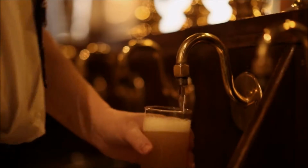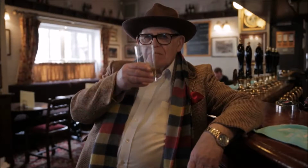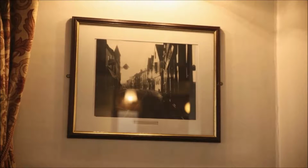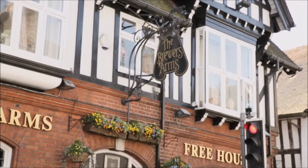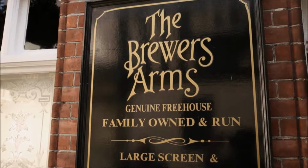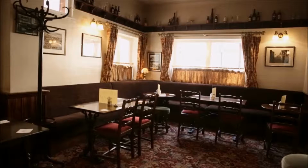A pint pulled from a tap is the tipple of most Englishmen, I suspect. They sure tippled in Lewes in the past. This pub goes back to 1742. There's a list of the landlords to prove it. Today, sitting on the high street, it's one of the 16 pubs in a town of 16,000.